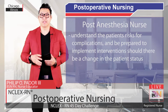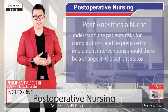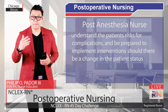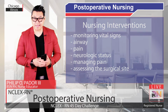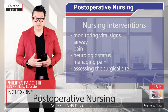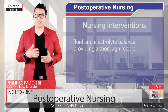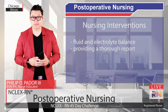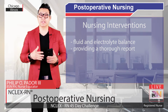nursing unit. The post-anesthesia nurse must understand the patient's risk for complications and be prepared to implement interventions should there be a change in the patient's status. Nursing interventions include monitoring vital signs, airway, pain, neurologic status, managing pain, assessing the surgical site, assessing and maintaining fluid and electrolyte balance, and providing a thorough report of the patient's status to the receiving nurse on the unit, as well as the patient's family.